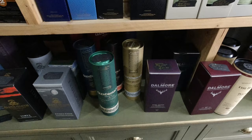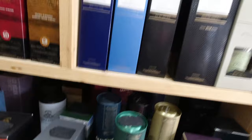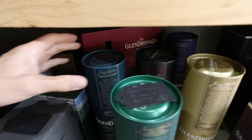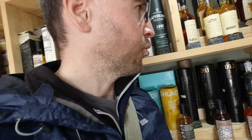Yes, I put orange juice in. Right. 21. I see an 18 lurking back in there as well. Let's see, what's the 15 year, 62. 59. Whiskey, it's more whiskey. Yes. Nice glass. So that would be classed as a whiskey glass. This is a proper tasting glass. Oh, right. Yeah. Okay.